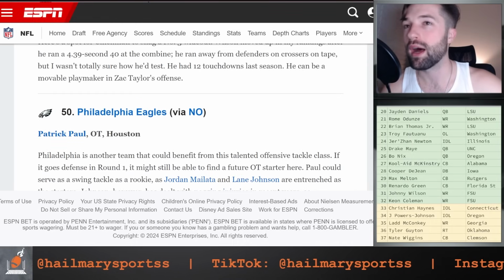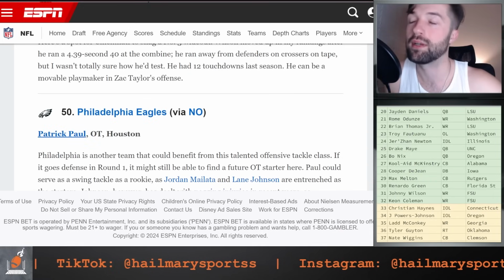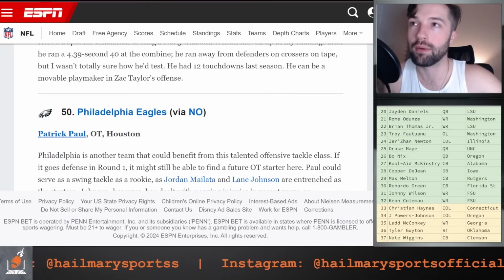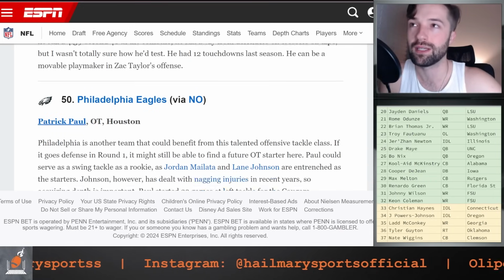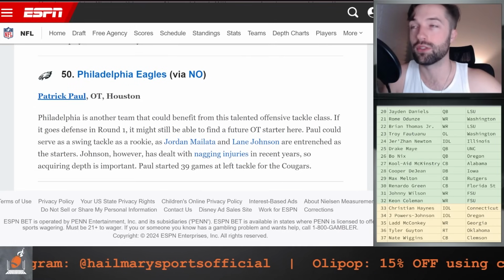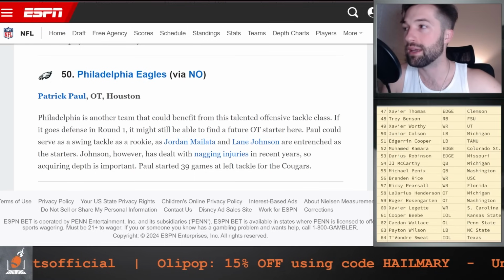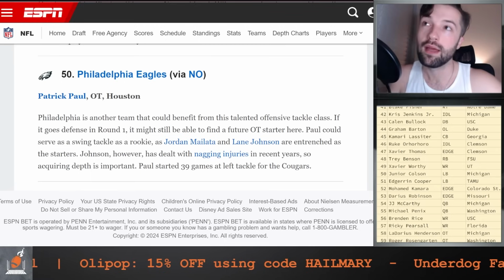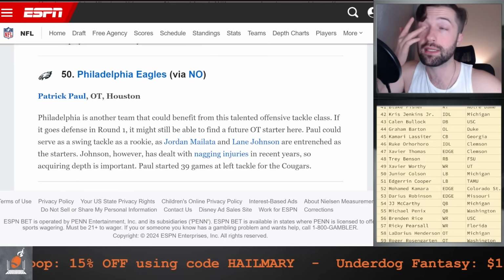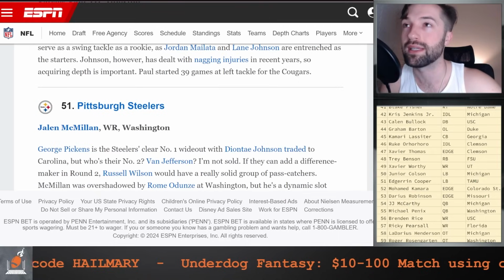Eagles going Patrick Paul. I'm not a Patrick Paul type of guy. I actually, spoiler alert, don't have him in my top 20 tackles, and maybe I'm wrong about that, but I'm very confident in my offensive tackle analysis. There's a lot of good tackles in this class. My dream for the Eagles is Roger Rosengarten, and then I think it would actually end up being Caden Wallace out of Penn State as a round 4 pick, because I think he played guard in the short run and then also gets trained to learn how to play right tackle in the long run.